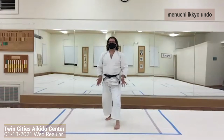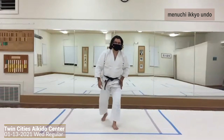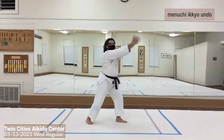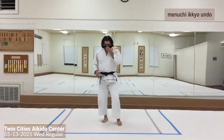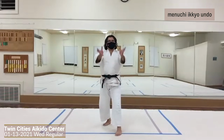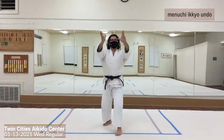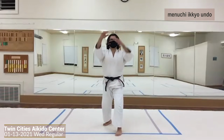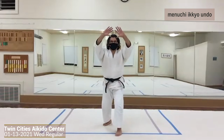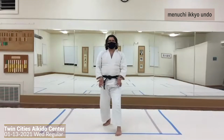So, minuchi, ikkyo, swinging up exercise, from a 90-degree perspective. Feet stay down, hands come up, and back down. Something I talked a little bit about last night is, if you want to, you can explore this idea of the hands doing this ikkyo motion where they rotate. As they rotate up, pinkies go slightly back out. As they come back down, pinkies come in.